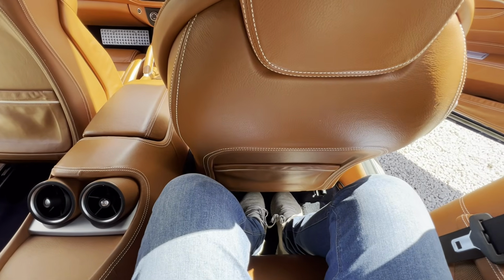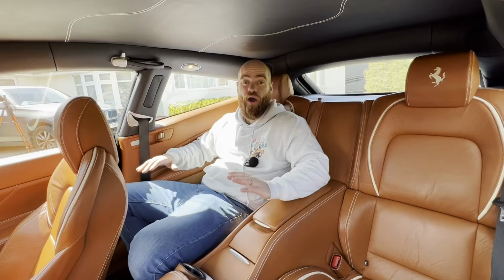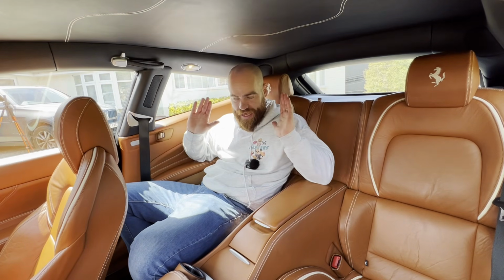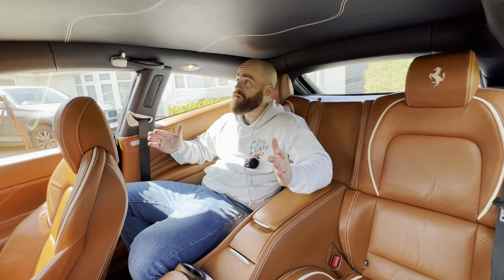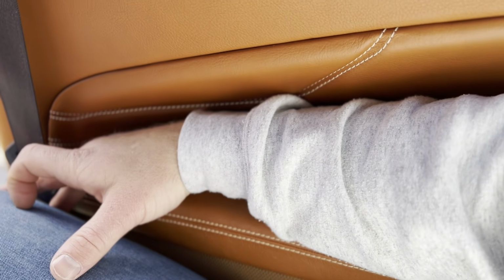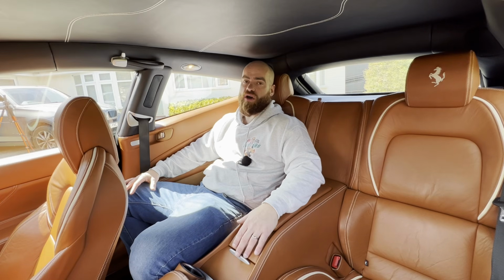Well, that's the driver's seat in its preset position. So I'm very happy to confirm that the Ferrari FF is not a 2+2. It is a proper four-seater. Probably the most special four-seater I've ever been in. Oh, the armrest there's really nice as well. This is so comfortable. I could sit back here on a 3-4 hour drive down to Cornwall quite happily, very happily.